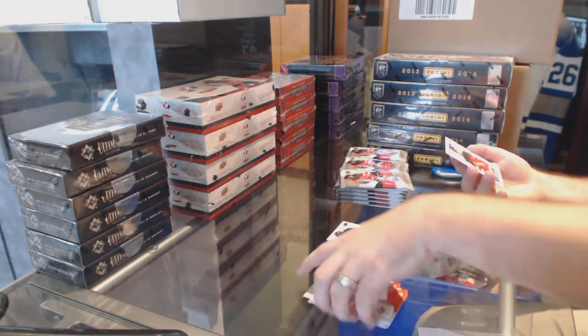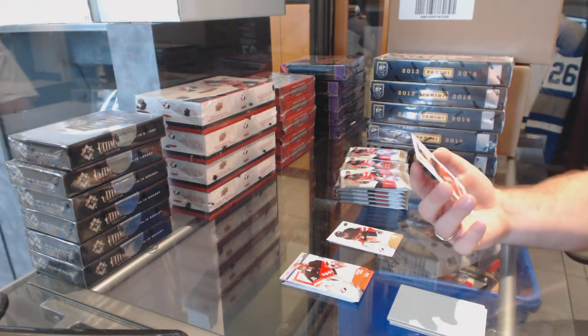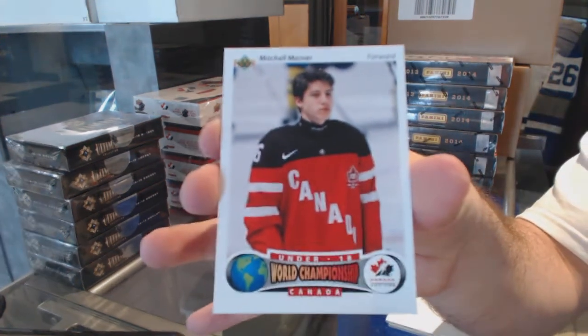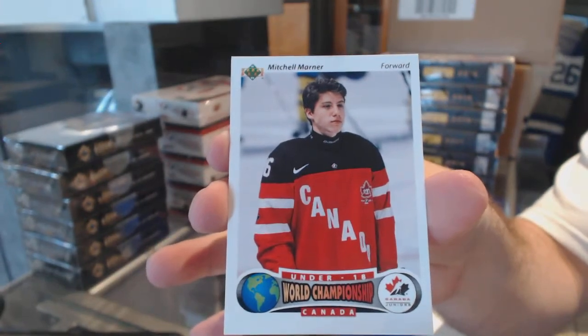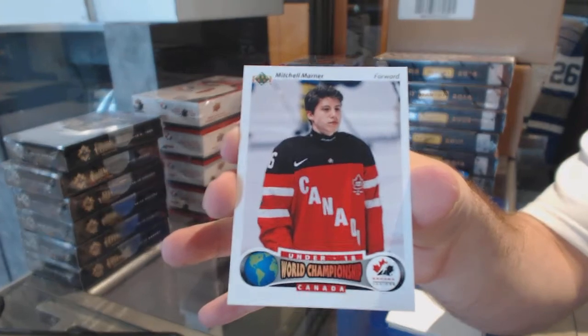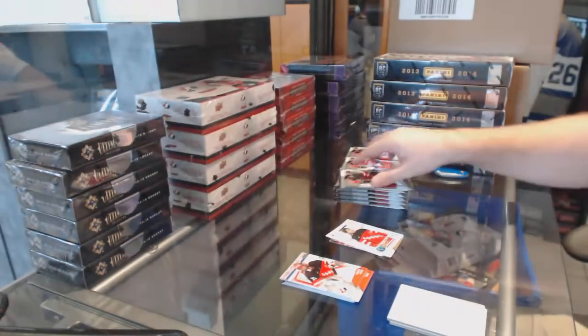Dylan Strome gold base. And you got a 20th anniversary World Championship under 18, Mitch Marner. Those are really hard to find. Mitch Marner. Sexy.